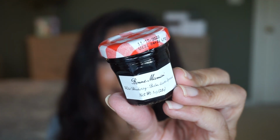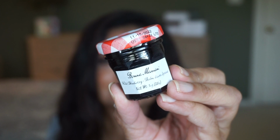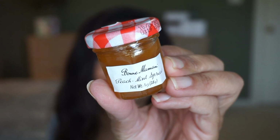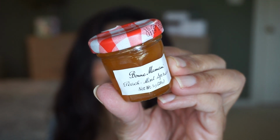For day 8, we have wild blueberry balm leaf spread. I mean, I've never tried a balm leaf before. I'm sensing a theme here, fruits and flowers. For day 9, we have strawberry linden blossom spread. That one looks to be a little chunky there. What do you think? Day 10 is peach and mint spread. That's going to be a good flavor. I know my husband, he loves peach flavors.